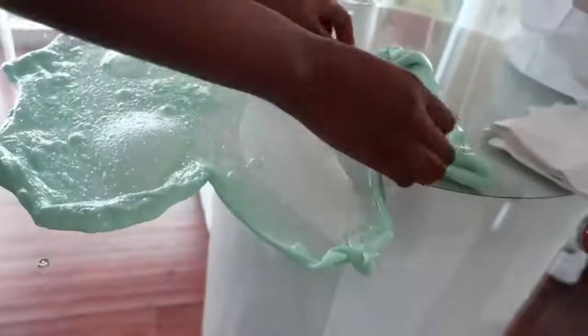We are attempting to make the biggest slime bubble ever made in history. Let's make it happen. Let's go. Do it again. Let's see. Oh! Why would you do that? Let it go. Oh my gosh.